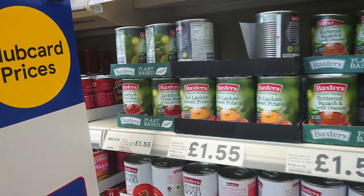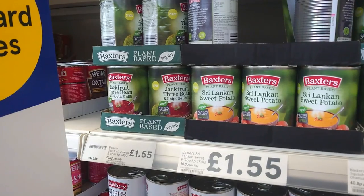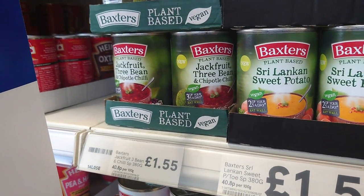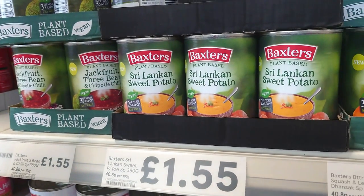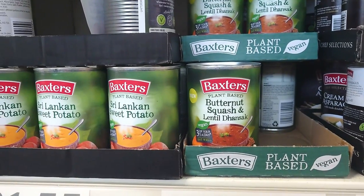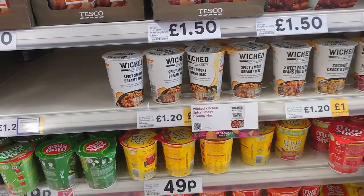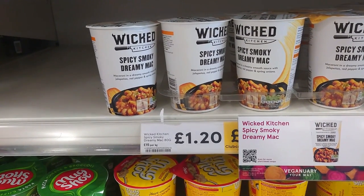Of course, Baxters are jumping on the bandwagon with soups at £1.55 a tin, but I suppose if you fancy something a bit more posh: Jackfruit, 3-bean and chipotle, Sri Lankan sweet potato and butternut squash and lentil dhansak. Very nice. Handy if you're in work and you just fancy something quick in a tub.